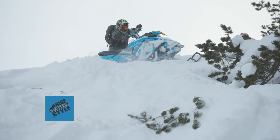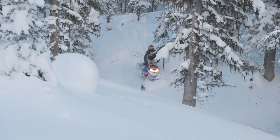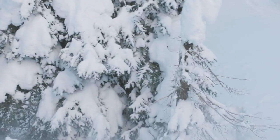Lastly, one of the worst places to find your sled stuck is in the bottom of a gully. As a rule, I will try to mostly ride up on the sides when I'm in a gully. This allows me to use gravity in the event I lose momentum and get stuck.